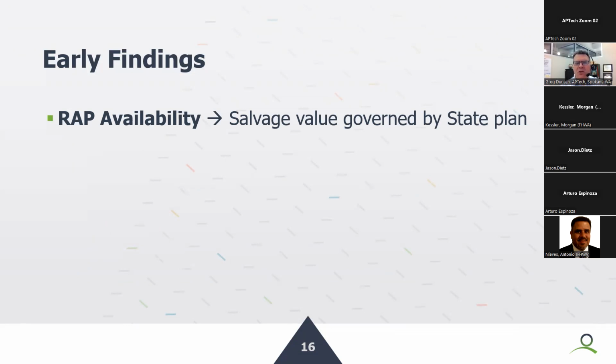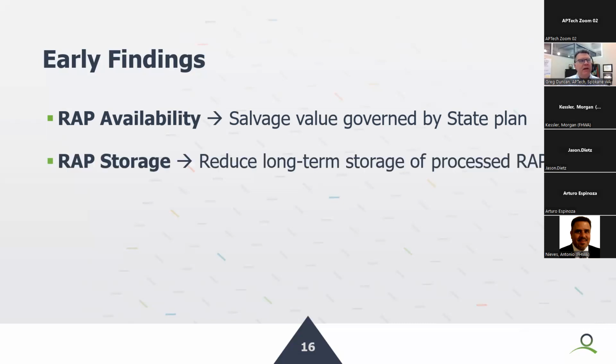The early findings, I've touched on those already, that the RAP availability seems to key on how agencies look at the value of that material that they have coming off projects, and is it worthwhile for them to stockpile it someplace and give pavement preservation contractors access to it? Because in many places where there's not a commercially available RAP source, asphalt plants, asphalt companies typically are not willing to sell that material, especially to vendors that they deem unfriendly to their industry. So how do agencies say yes to using RAP? The salvage value is a critical piece of that.